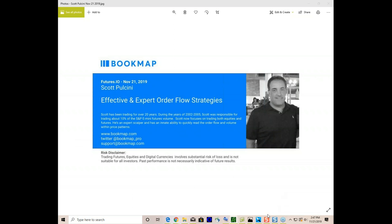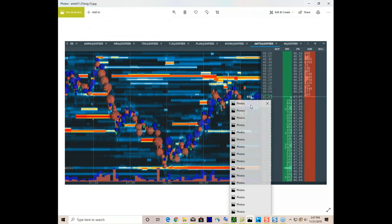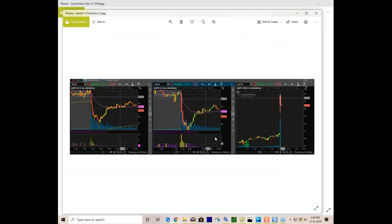So a couple of these trades, let's see what we got here. We'll start with equities. These are today and yesterday, these examples, just to show you I'm not just cherry picking, right? So this is Ameritrade today.